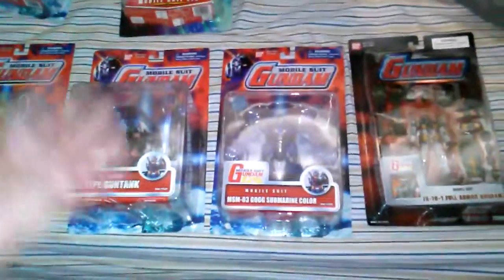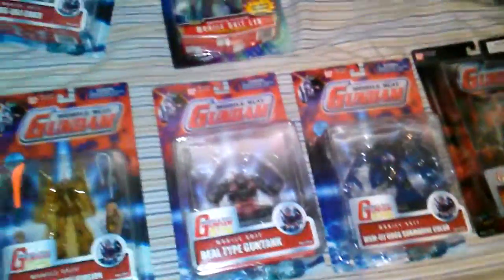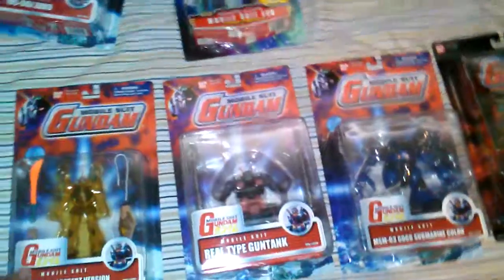It's crazy. I never thought I was going to get a submarine GOG. Never thought I was going to get an American release Full Armor Gundam. Real Type Gun Tank, you know, those things are so expensive. And another Goof Desert to add to the collection after I already have one. So this is pretty crazy, guys. This is too much hype for me. Whew. Yeah, but, man.